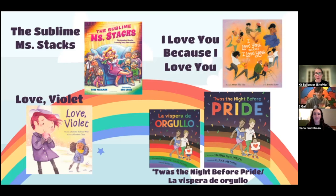Published by Candlewick. In this story, 'twas the night before Pride, and folks are busy packing their snacks and tuning their tubas and putting finishing touches on those costumes and signs for the parade. With really gentle rhymes here and illustrations that bring incredible supportive background content, this book offers the origin story, putting Stonewall as the catalyst for the march that we participate in annually now.